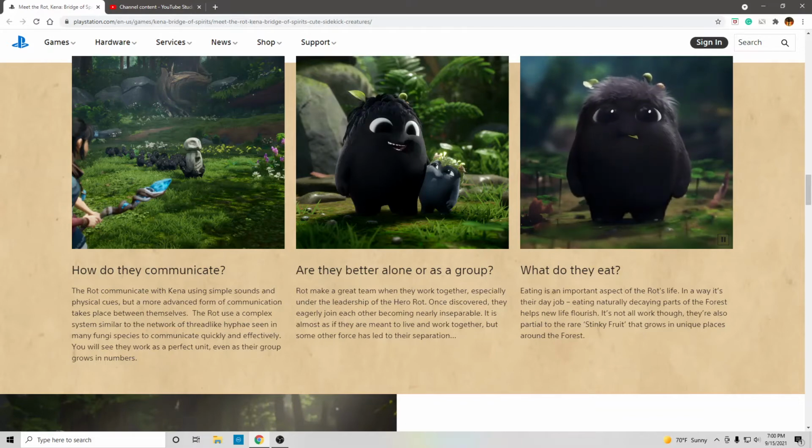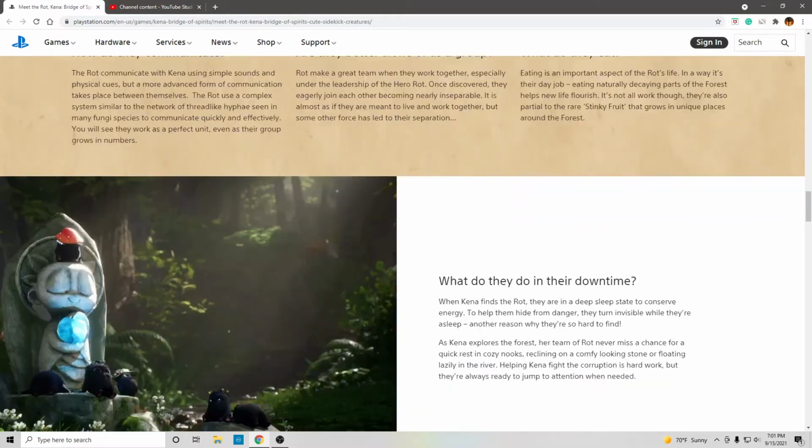What do they eat? Eating is an important aspect of the Rot's life. In a way, it's their day job. Eating naturally decaying parts of the forest helps new life to flourish. It's not all work, though. They're also partial to the rare stinky fruit that grows in unique places around the forest. Stinky fruit. Can't wait to give my Rot stinky fruit.